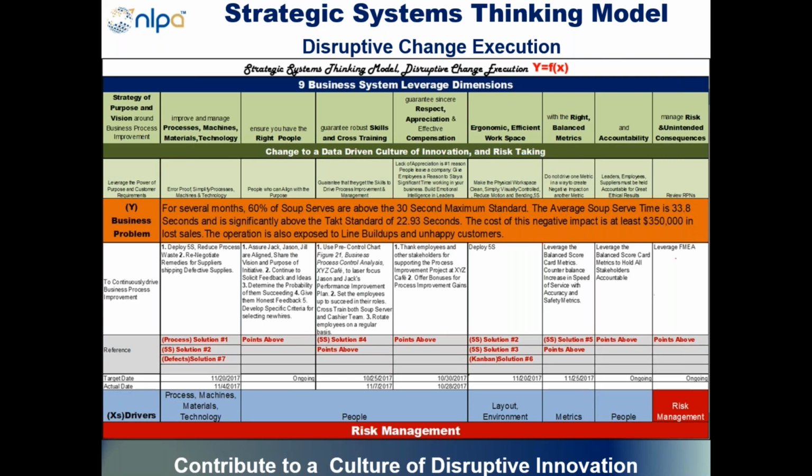And we have the right metrics. Again, as we mentioned before, we make sure we have balanced metrics. So if you go across the screen, we have a culture of respect and appreciation and effective compensation. We ensure that our procurement offices are ergonomic and efficient, and the flow of people and materials in the procurement space, even in the supply chain, if you want to look at it that way, is ergonomic and efficient. And again, our metrics: are we measuring the right things?